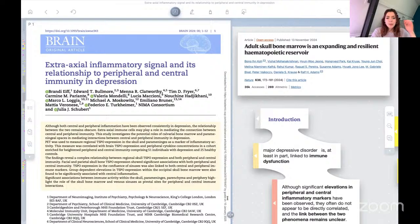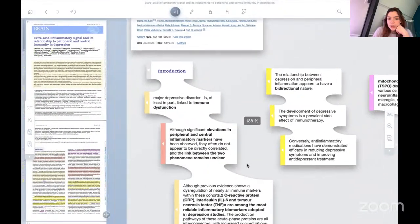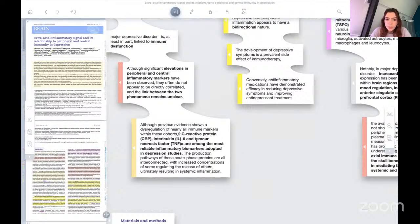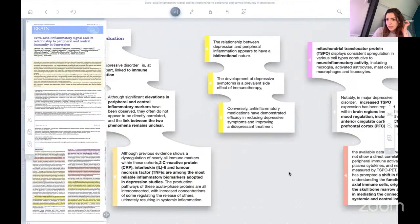But essentially, in this paper, they discuss how depression is in part an immune dysfunction, and there are elevated markers of both peripheral and central inflammation. So both inside and outside the brain, we see inflammation markers. For instance, the more reliable ones are C-reactive protein, interleukin, and tumor necrosis factor. And this is a bidirectional nature of the immune system. So both in immunotherapy, there are symptoms of depression, and also when people are administered anti-inflammatory medication, they see an improvement in symptoms. So this is really linked together.